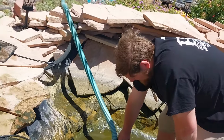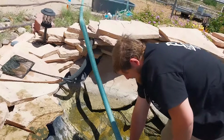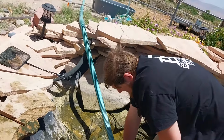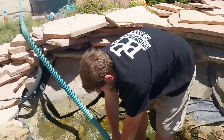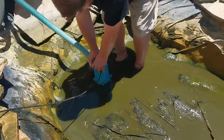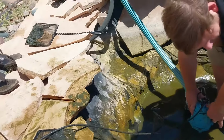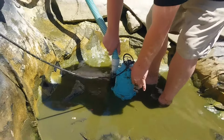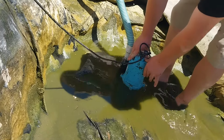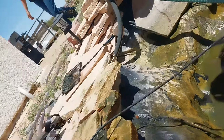I'm not seeing anything else. Everything's rushing to this. Ew, what is that stuff on the bottom? It's algae. See any more fishies? No, I don't see any more now. Let's get this past. Oh, it's still draining. Yep, good old windy Arizona. I don't think we're pulling anything now. I think we're at the point where we're all done.